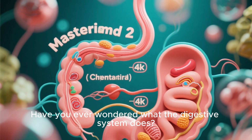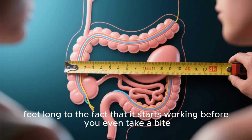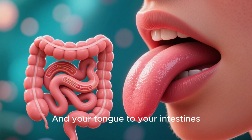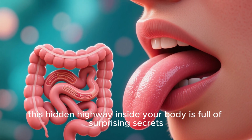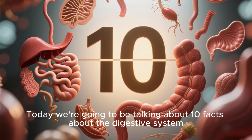Have you ever wondered what the digestive system does? From a digestive system that's over 30 feet long to the fact that it starts working before you even take a bite, and from your tongue to your intestines, this hidden highway inside your body is full of surprising secrets. Today, we're going to be talking about 10 facts about the digestive system.